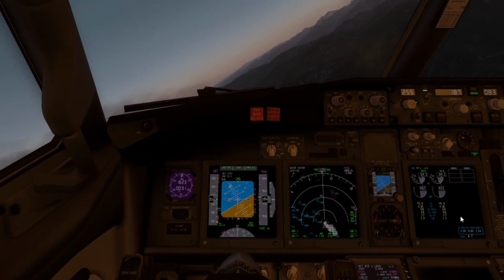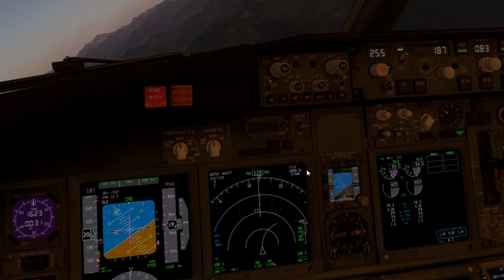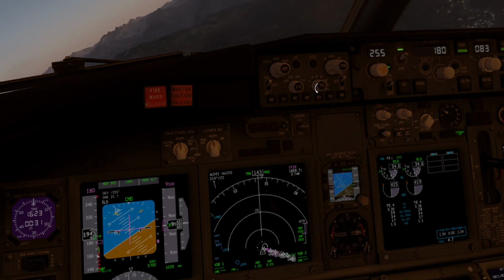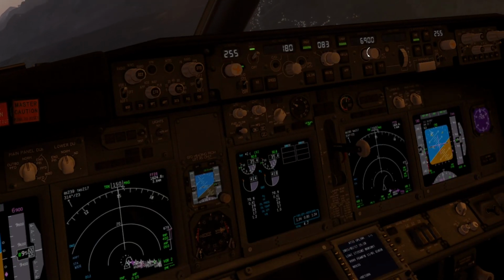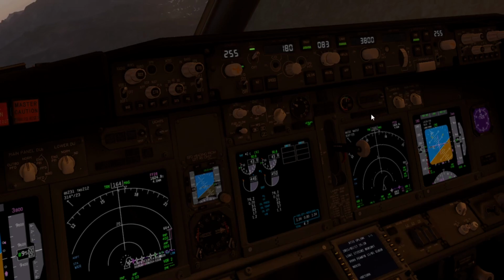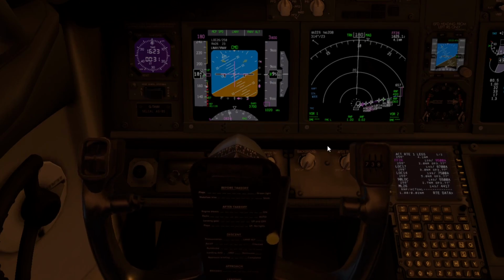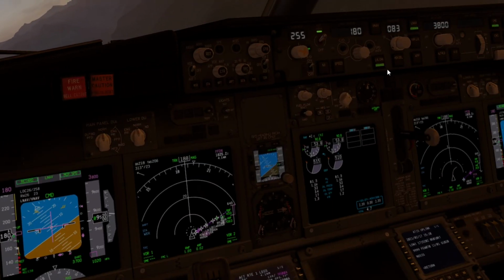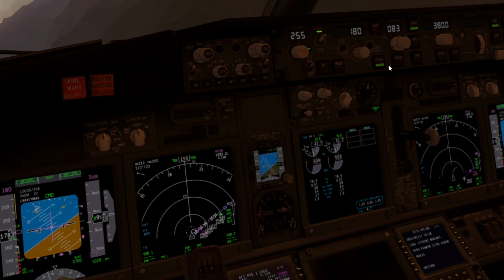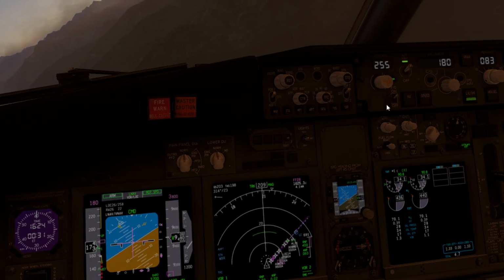Just turning on now to the localizer base. We are very, very high, let's just say. Once we get around this corner, we're just gonna get her down to 3,700. So we're going to start descending now, and put flaps 5 out because you have to be configured nice and early. I'm going to put a level change in as well, and click VOR LOC, which should capture our localizer.